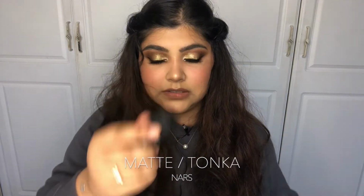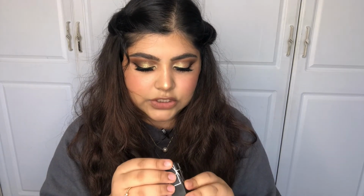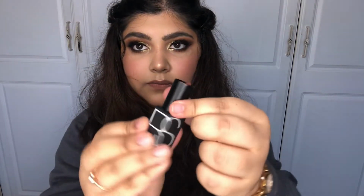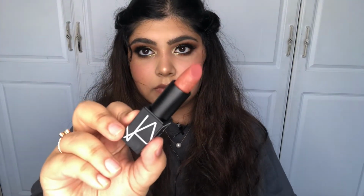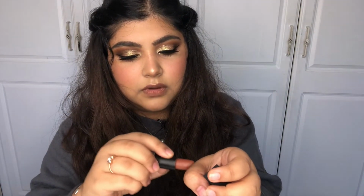And of course, the NARS lipsticks. These lipsticks are so good. This is the shade Tonka Matte. And it's very similar to Love Trap as well. It's just a perfect nude. I'm not really a nude kind of person, but sometimes you just need a nude, you know?